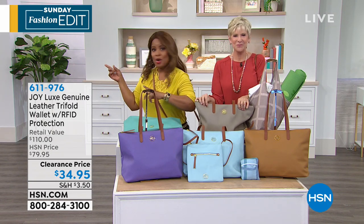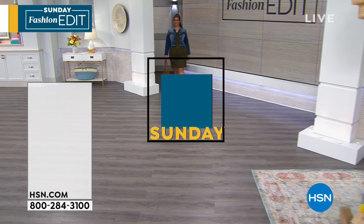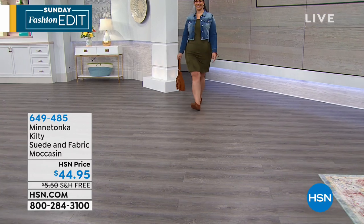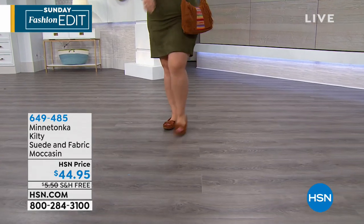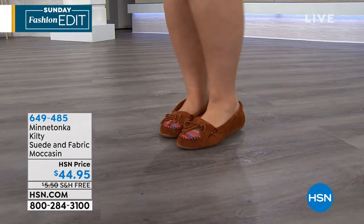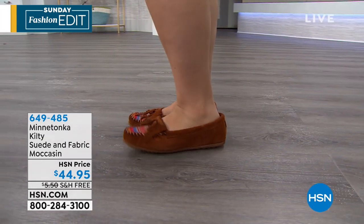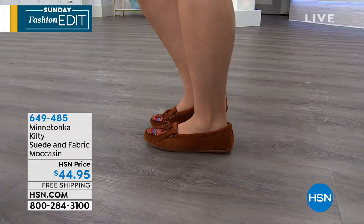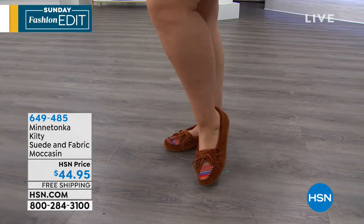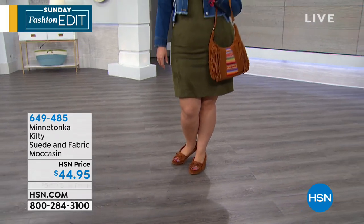I'm going to mosey on over because we've got Minnetonka that we're going to be showcasing for you right now. And oh, how cute. Oh, I wanted to wear a bracelet. Oh, I love that. Okay, so we are going to showcase for you. I'm going to ask our team if maybe we can move the monitor a little bit closer so that I can see. So we are offering to you right now the famous brand Minnetonka.